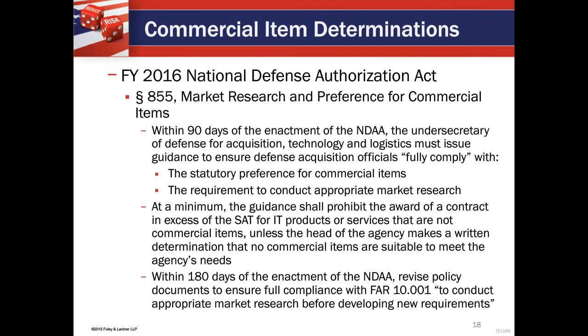So again, this is a huge benefit to commercial item contractors, especially in the IT area, encouraging market research and not just doing the easier go-to government-specific specs, but really to determine if there's a commercial item out there that suits the agency's needs.